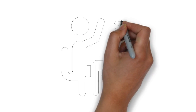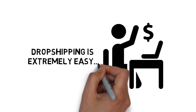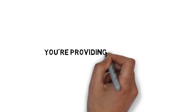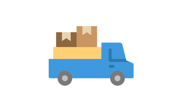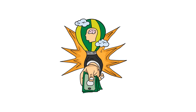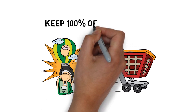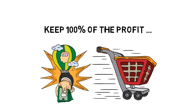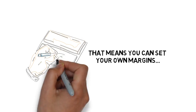When compared with other online money-making methods, dropshipping is extremely easy. You're providing true value to your customers by providing them with what they need. And when you dropship, you never have to buy any products up front. You get paid by the customer, then you order the product, and you keep 100% of the profit after buying the product. That means you can set your own margins and literally write your own paycheck.